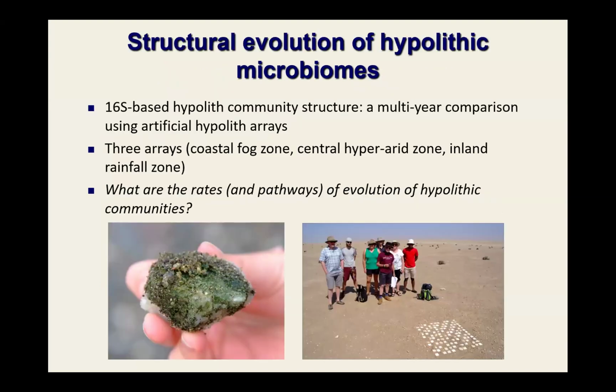To finish off, I'm going to talk briefly about time, because although we've done lots of qualitative and some quantitative analyses, we know nothing about the nature of the timescales and the rates of processes in many of the communities. And this particular community, you'll see on the bottom left-hand side there, this is a quartz hypolith. I've pulled a small quartz rock, maybe 4 centimeters square, out of the soil, upturned it, and you can see adhering to the underside on its ventral surface, a nice green layer of cyanobacterial-dominated hypolithic community.